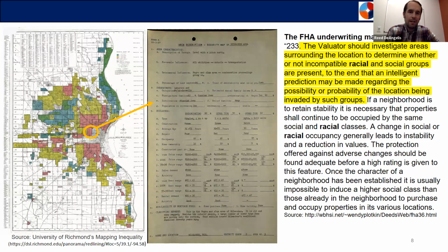But as this highlighted excerpt here from the FHA underwriting manual makes pretty clear, the racial composition of the area was a major determining factor in the grades, right? So we can see that the appraisers were instructed, just to quote it, to investigate areas surrounding the location to determine whether or not incompatible racial and social groups are present, to the end that an intelligent prediction may be made regarding the possibility or probability of the location being invaded by such groups.